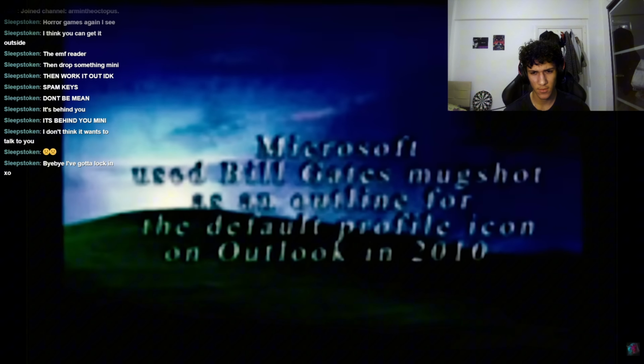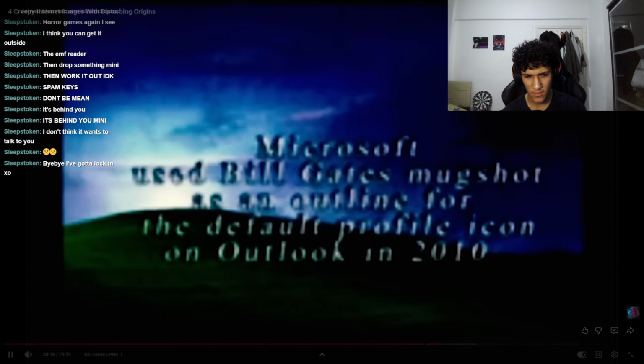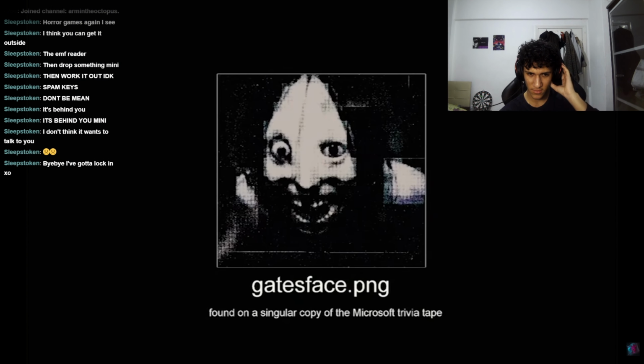Microsoft used Bill Gates' mugshot as an outline for the default profile icon on Outlook in 2010. Gatespace.eng found on a singular copy of the Microsoft trivia tape.